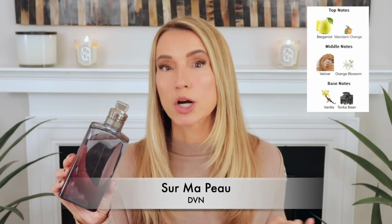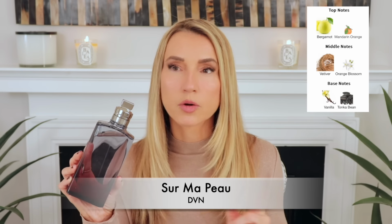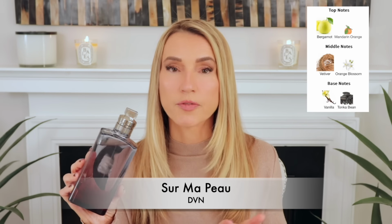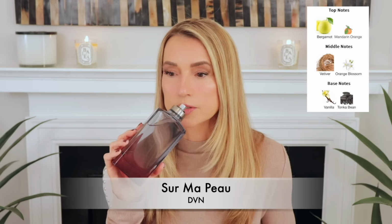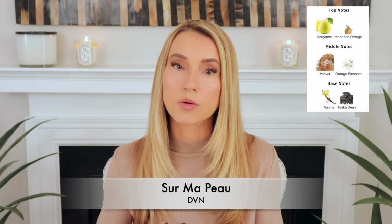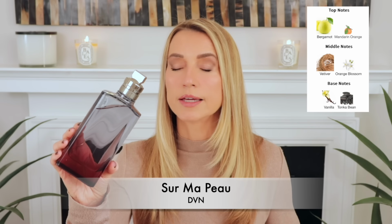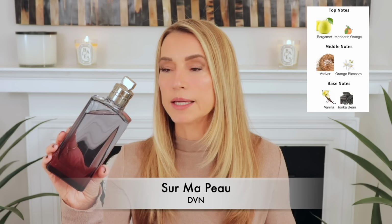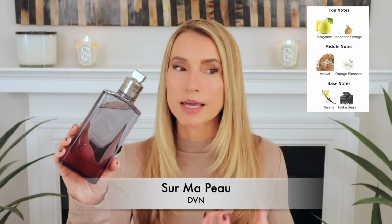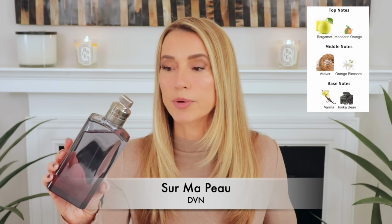I mean, barely. It is a tad bit earthy in the dry down, either with woods or, I know there's vetiver in here. And again, just sweet without being overly sweet and gourmand, due to the vanilla, a little bit of tonka, and whatever resins are in here. It's a little bit balsamic, and it is a little bit ambery, but when I say amber, I'm not talking a winter amber, I'm talking a very light, clean amber.